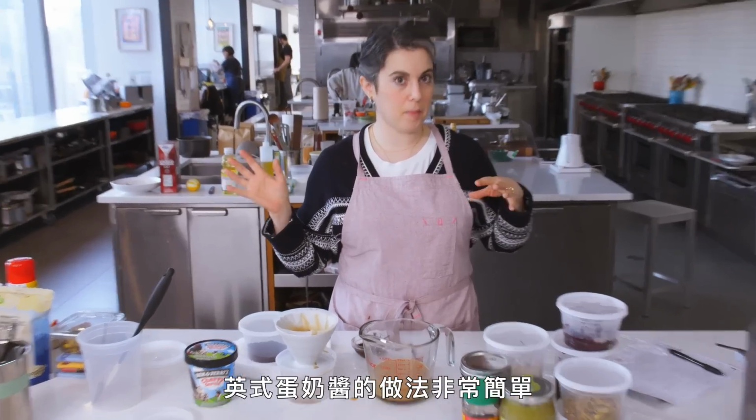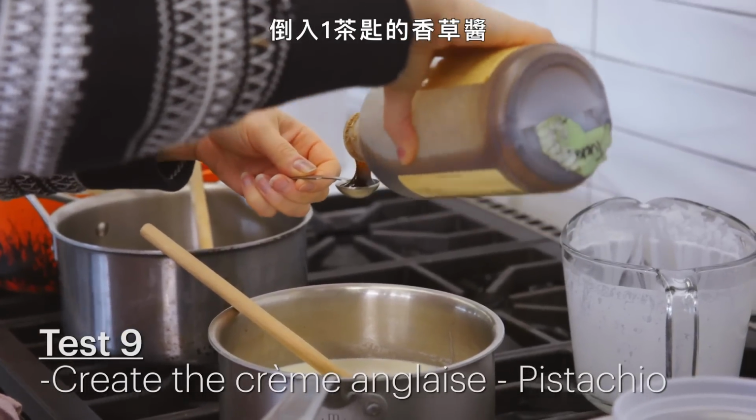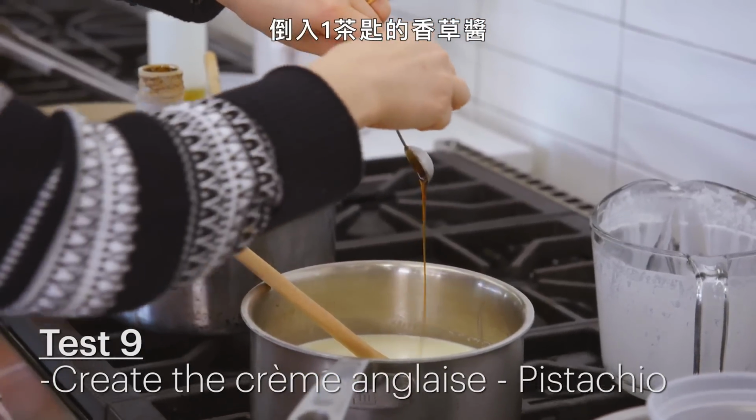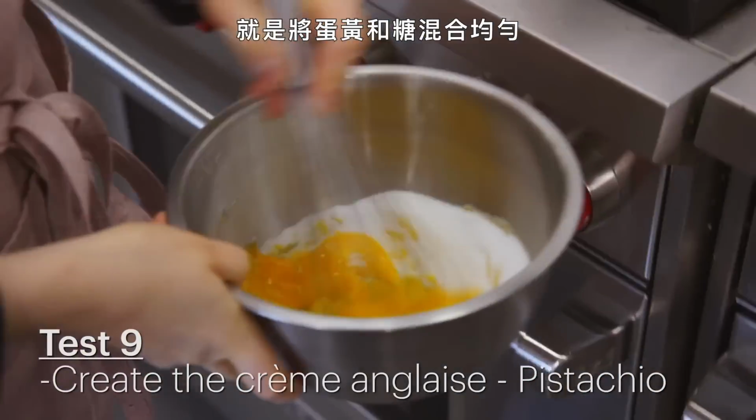The method for creme anglaise is really simple. I heat up the dairy. I'm going to add a teaspoon of this vanilla paste. I will do a step called blanching, which is just mixing the yolks with sugar.